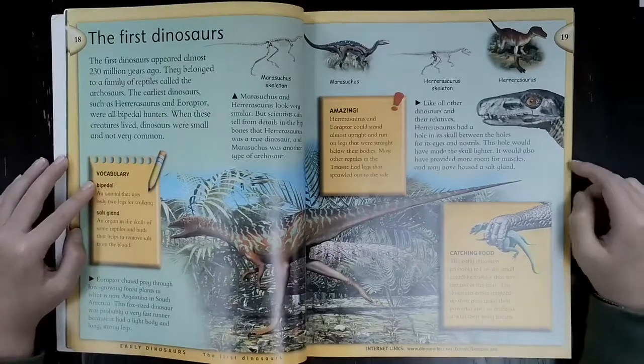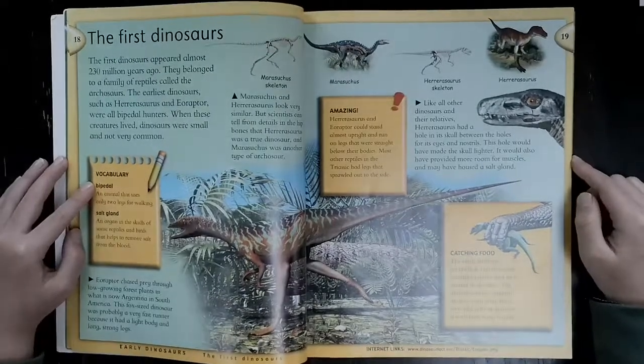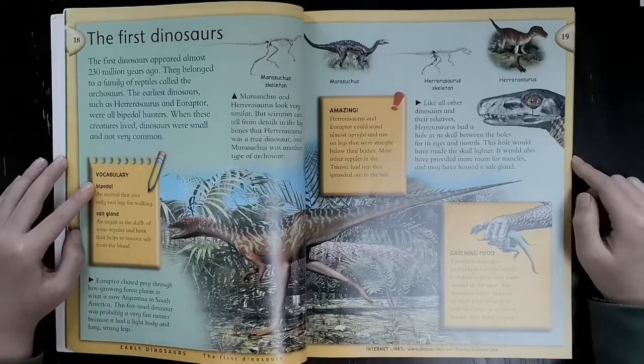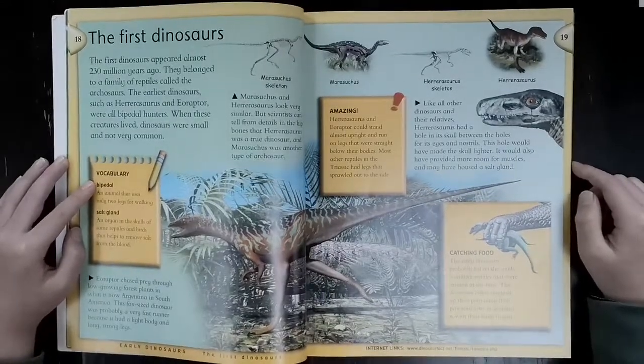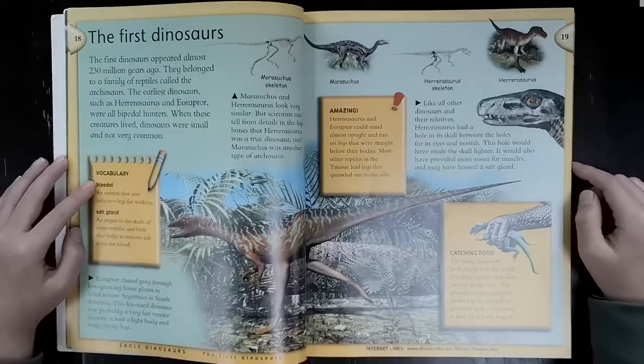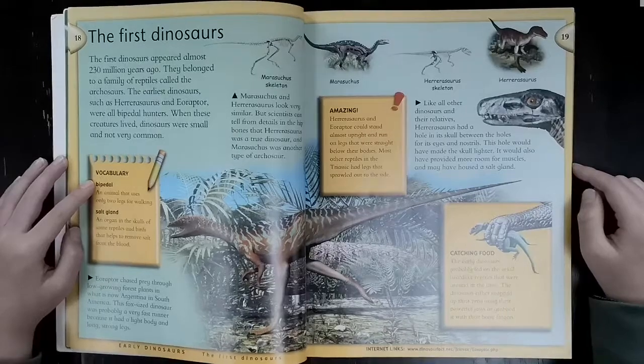Catching food. The early dinosaurs probably fed on the small lizard-like reptiles that were around at the time. The dinosaurs either snapped up their prey using their powerful jaws or grabbed it with their bony fingers.